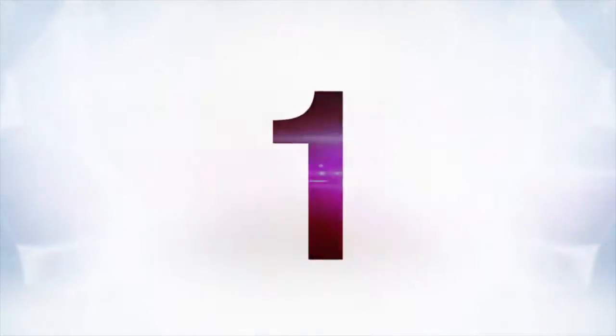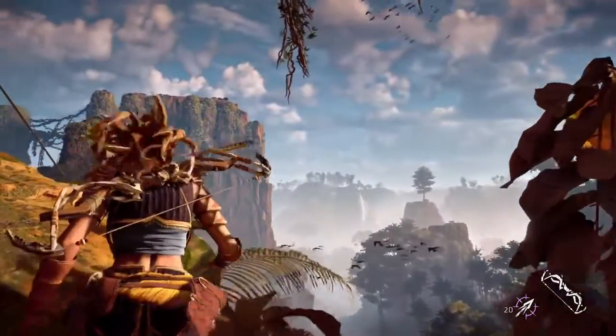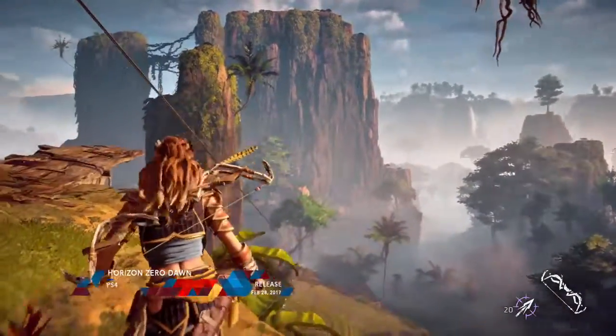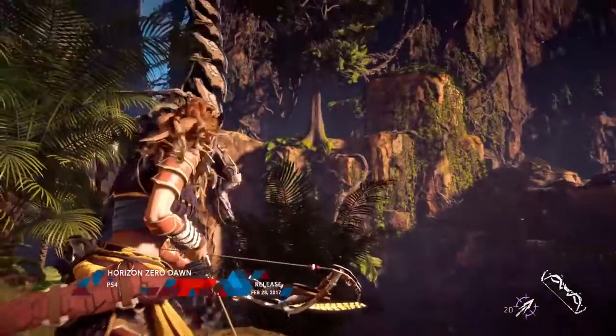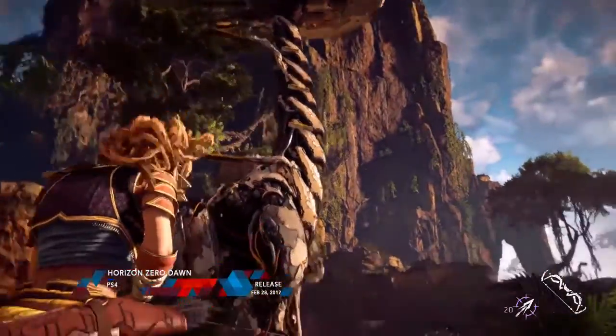And finally, at number 1, we have Horizon Zero Dawn. Even if you haven't played Horizon Zero Dawn, you can't deny how pretty the game looks. This is the game to play on PS4 Pro, and honestly, I'd go as far as saying that this is one of the games you absolutely need to check out if you want to see what 4K and HDR gaming on console is really capable of.